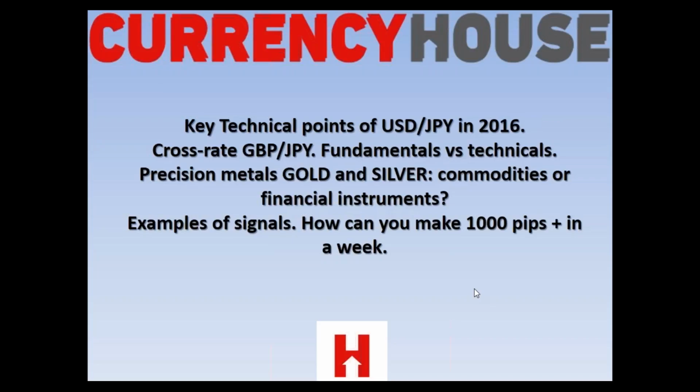But before that, we have to understand a couple of basic things. And as we said, we'll start with the US dollar versus Japanese yen. So let us switch to the platform. Let's take a look at a couple of charts, and we will talk with examples, okay?